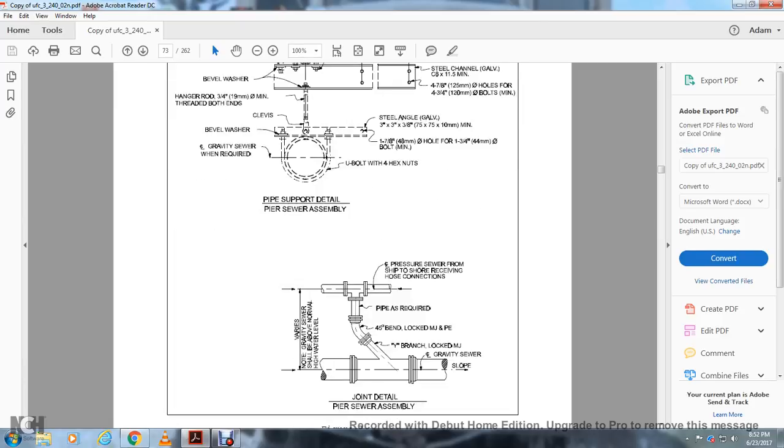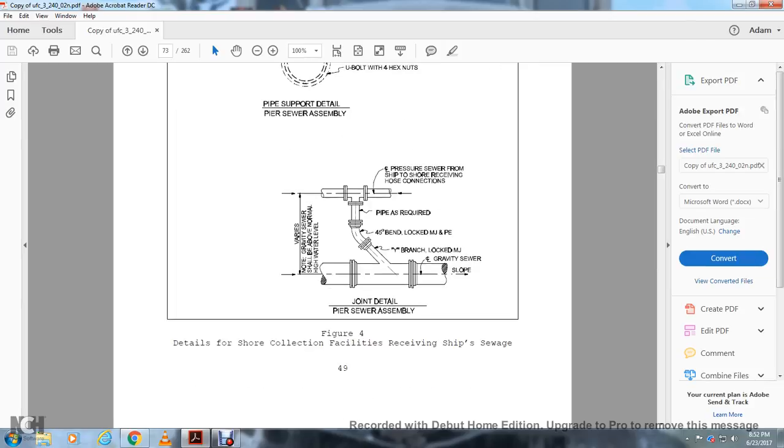Alright, also your joint detail, pier sewer assembly. Note: the cavity of the sewer shall be above the normal high water level. The pressure sewer from the ship to shore receiving hose connection pipe is required, with a 45-inch bend, locked in the MJ or the Y branch located with the gravity sewer.